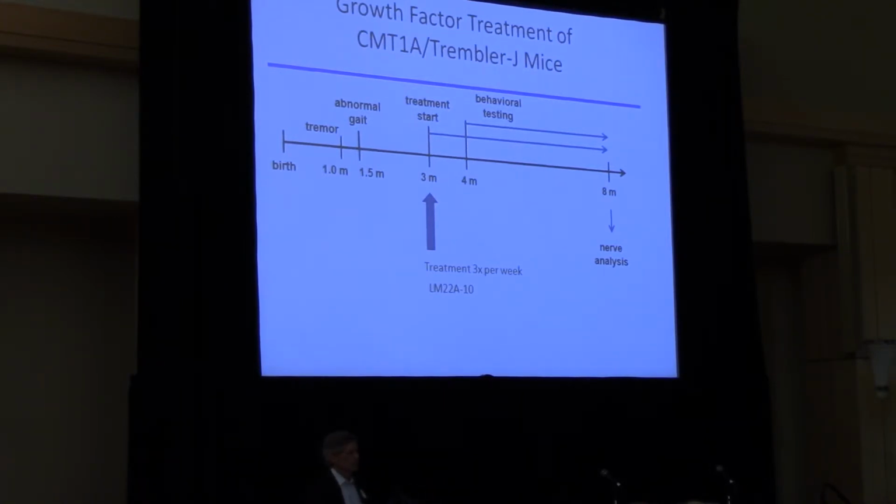So we thought we don't want to be yet another failure in people with CMT, so let's make our mouse trial really hard on ourselves. Let's pick one of the mouse versions of CMT that's one of the worst versions of CMT. Let's let the mouse get sick before we start treating it. And partly for practical purposes, we only treat it 3 days per week.